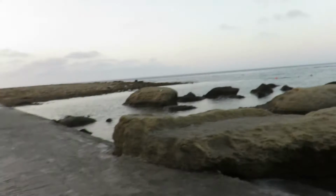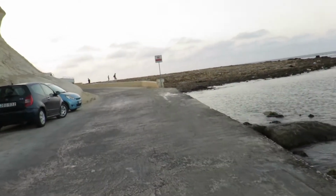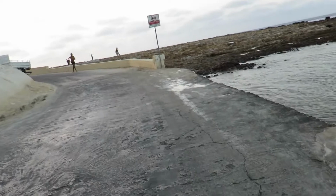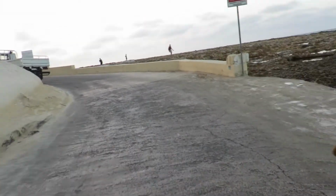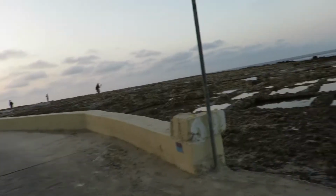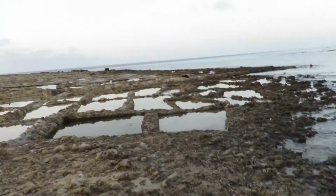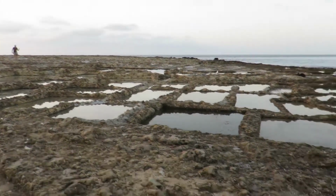Used everywhere, guys. Okay, I think we are here. Yep. Here we are. Here we are, guys. This is it. Check this out. Man, these are the salt pans.